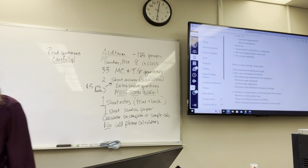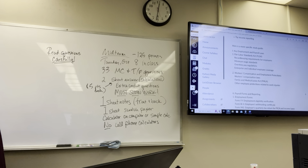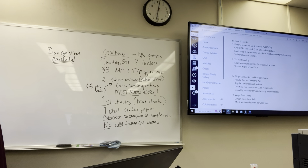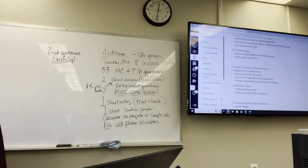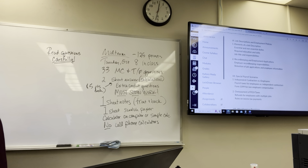So again, here's some more specifics about the payroll laws that you might want to take a look at in particular, spend a little bit more time on, and the forms. Employer responsibilities for withholding. Pretty much all the stuff that we've already talked about. What constitutes taxable wages? That job description, you might want to read again about what's entailed in a job description, what kinds of information needs to be contained in that job description.